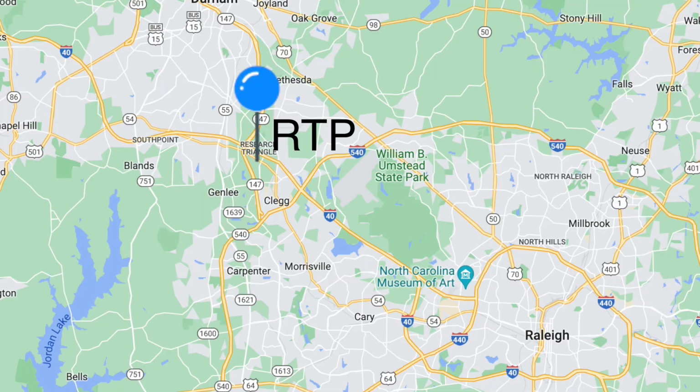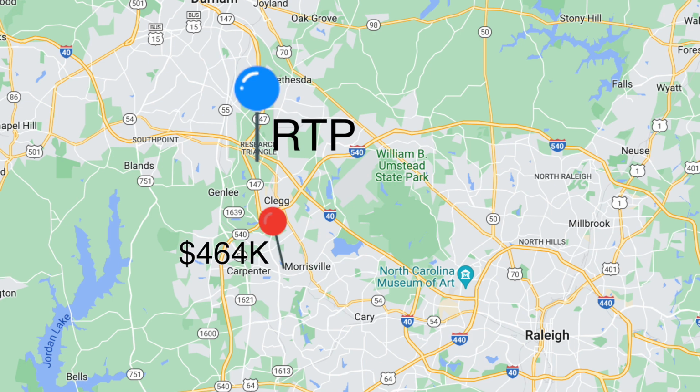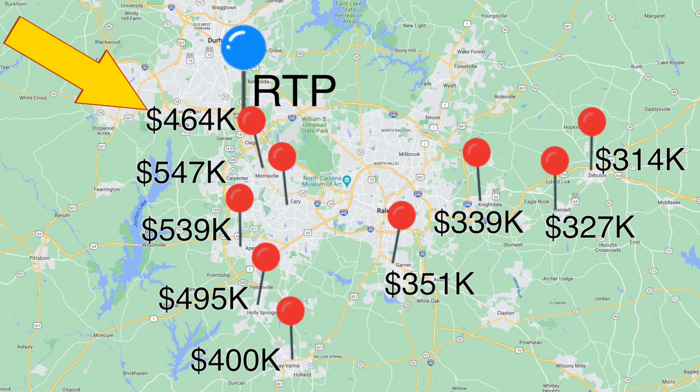So you can see on this map that Cary is sitting directly below RTP, and it's the highest priced suburb in the area. And here is another little tidbit. Some of you might be thinking, what happened to Morrisville? Isn't Morrisville the closest suburb to RTP? You're correct that Morrisville is closer to RTP, and it does break the rule of proximity to RTP determining the value. And so this is a great example that there are always way more variables than we can look at one time, at least in a YouTube video.